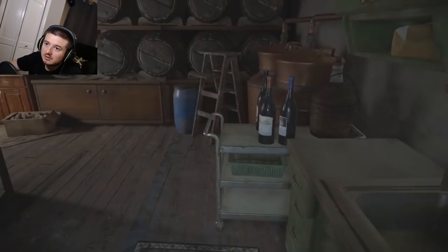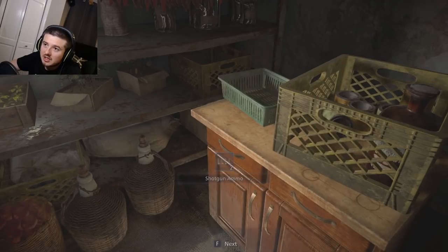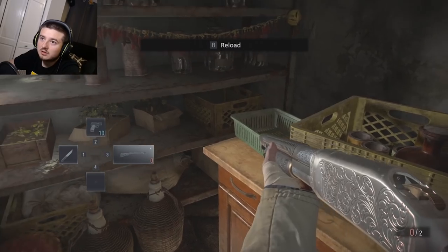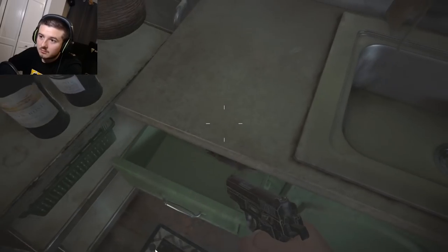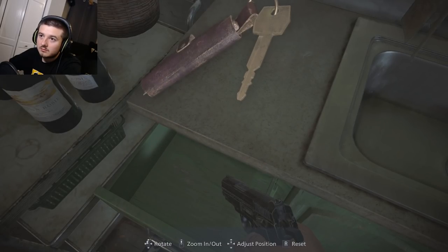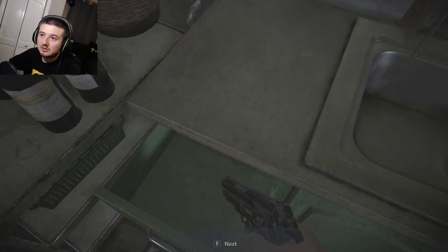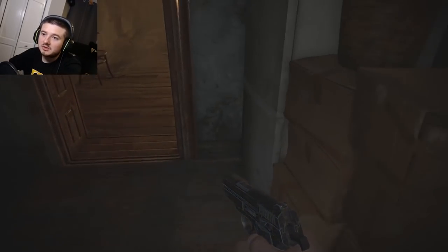Oh, wait a minute. I don't feel like reading that. Okay, here we go. Shotgun ammo, that is very useful. And let's reload this for when the time comes. That's good. Key. We did it. We found the key. It's like L.A. Noire having to turn it to get a clue. Screwdriver.